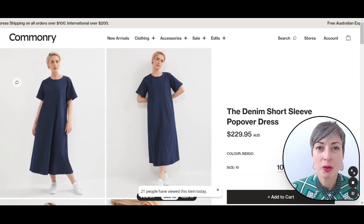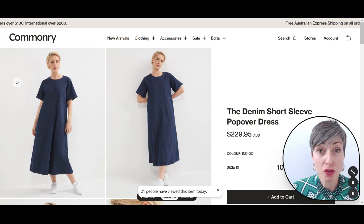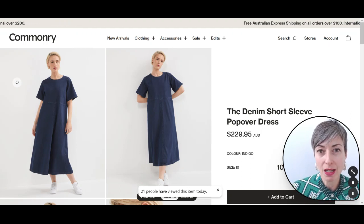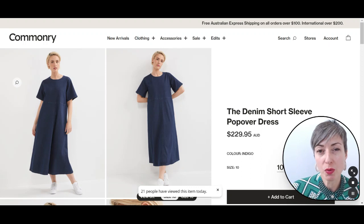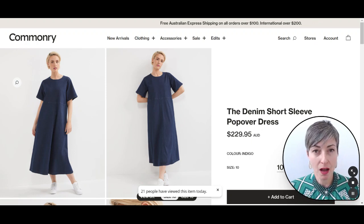The next piece I wanted to share with you is this fabulous, really versatile dress from Commonry, and it's the denim short sleeve popover dress. This sits beautifully just underneath the bust where that seam is. The other thing I really liked with it and how it was styled up in store was actually the sleeves rolled up just to give a little bit of contrast with the lighter denim there. And also rolling it up a little bit gives you, again, a lift across that bust line.